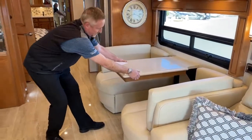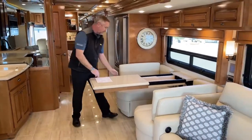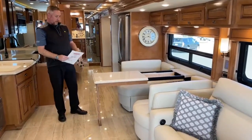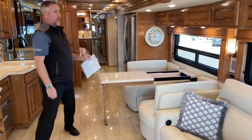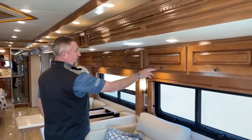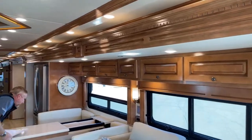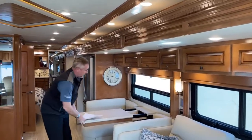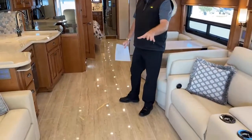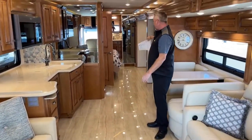It has a table that comes out with two extra leaves, two extra chairs under the bed, and a little leg that drops down here to hold some weight. The decor you're seeing in here is the Norfolk decor with the caramel glazed maple hardwood high gloss. So this has a little bit of a high gloss finish on it. Looks really, really nice in here. You've got the all tile floor below us. They are heated with three zones, one zone up here, one mid zone, and one bathroom zone. So one here, I should say one bedroom, one bathroom.